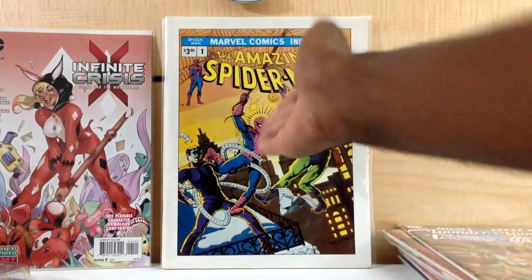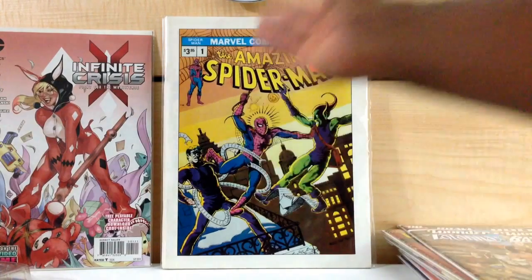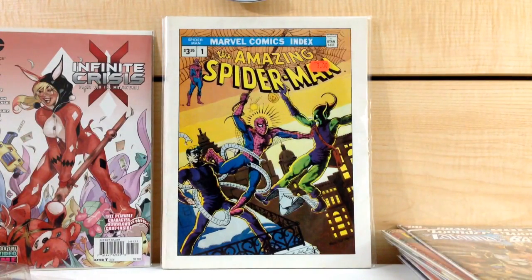I noticed these books are relatively hard to find, especially this first issue. I got it for $3. It probably goes for about $20 or something like that. And kind of a unique, never-before-seen cover.